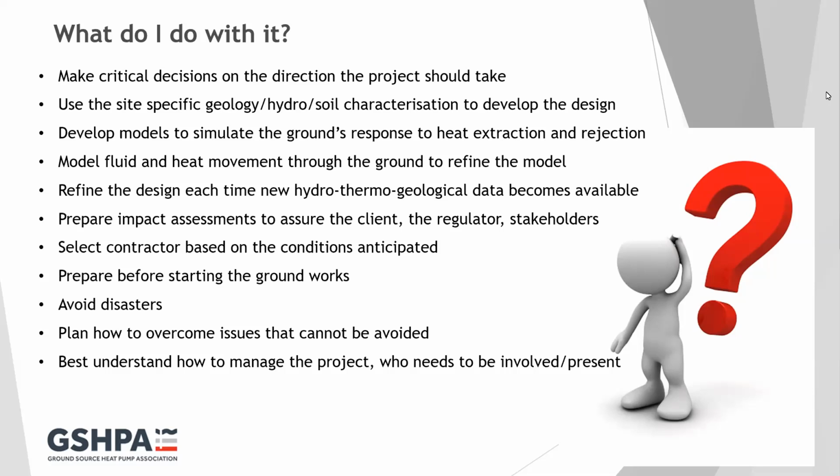Hopefully it enables you to avoid disasters, but there are certain conditions that, in Huntingdon, for example, there's artesian groundwater within about 40 meters of ground level. If you want to put a sensible closed loop system in there, you can't really avoid it. So you can go prepared if you know the scale of that artesian issue and where it's going to happen. You can plan, and in doing so you can manage your project, and make sure you've got the right people present at the right times.